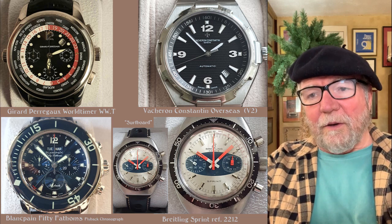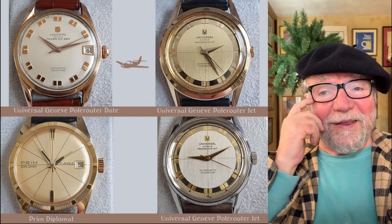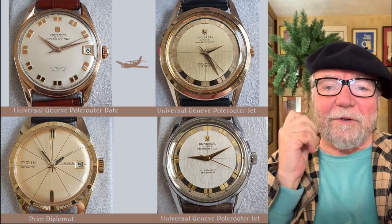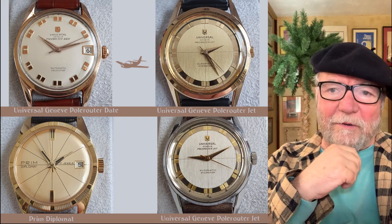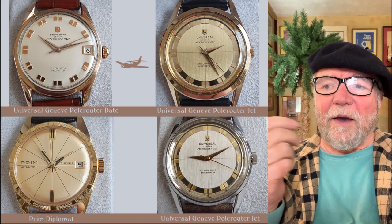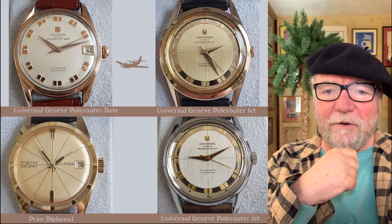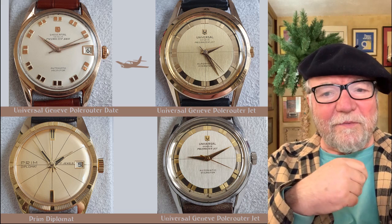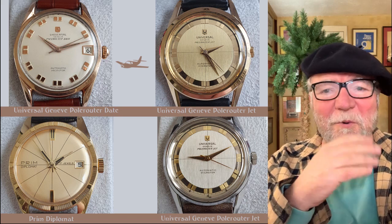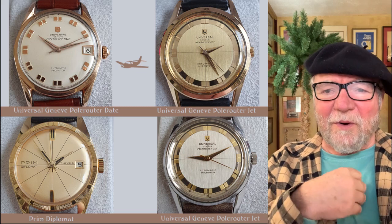Okay, moving right along. Now this is something I really like. There are three Universal Genève Polerouters. Up in the upper left is the Polerouter Date. To the right is the Polerouter Jet. Below that is another Polerouter Jet. And then over to the left is a Prim Diplomat. The Prim Diplomat is a great dress watch. It's a very unusual watch, and I like it a lot.